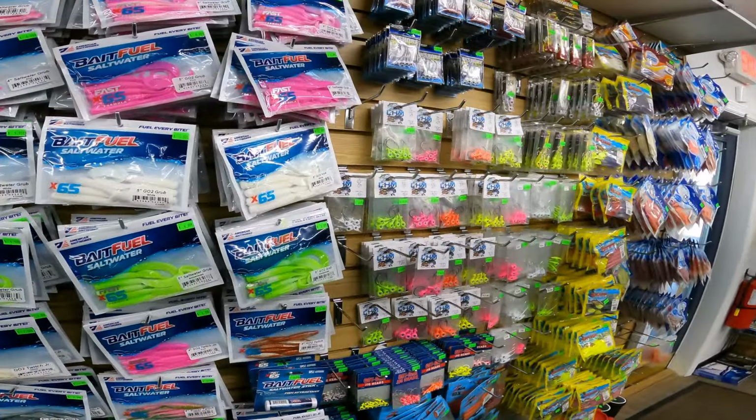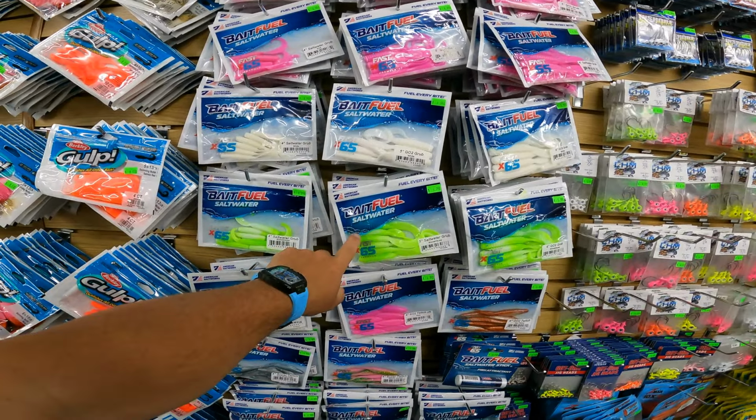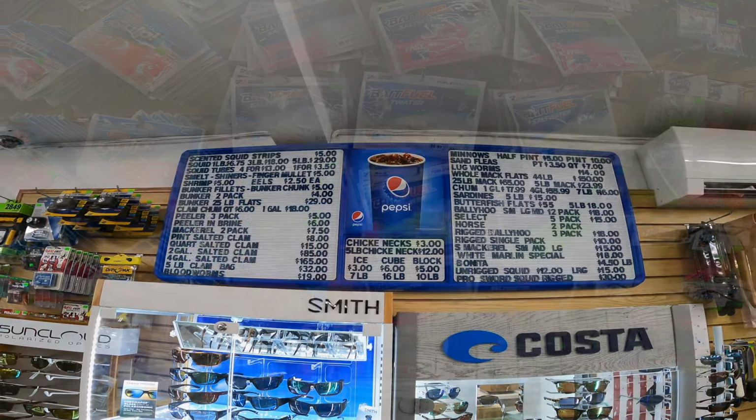Jig heads to put them on. Even got bait fuel, salt water. This stuff has gotten hot. Really, really elastic and strong.